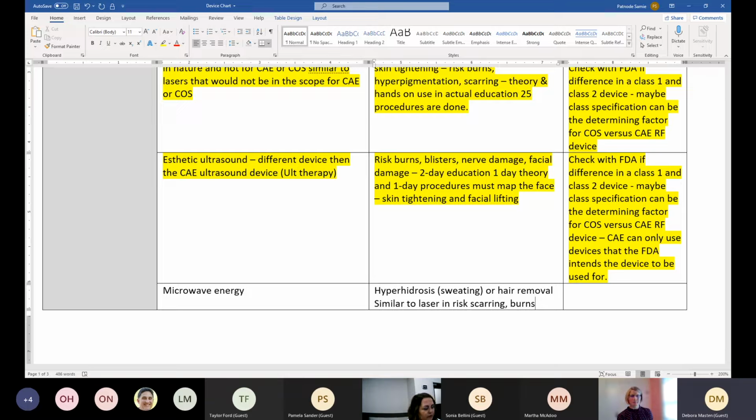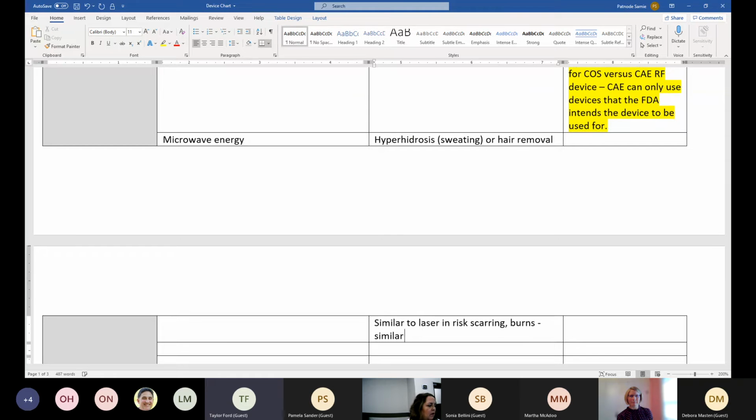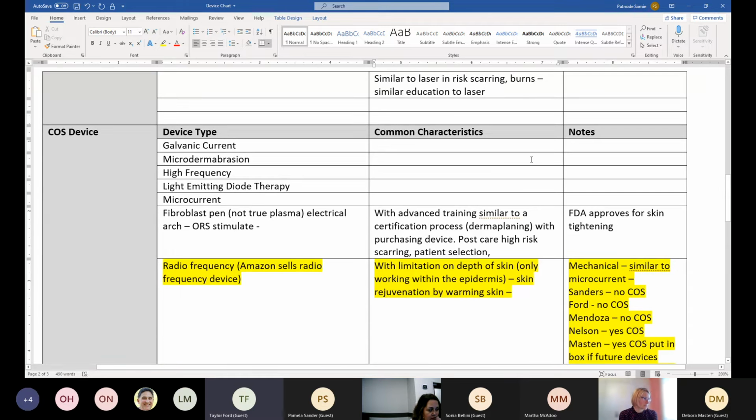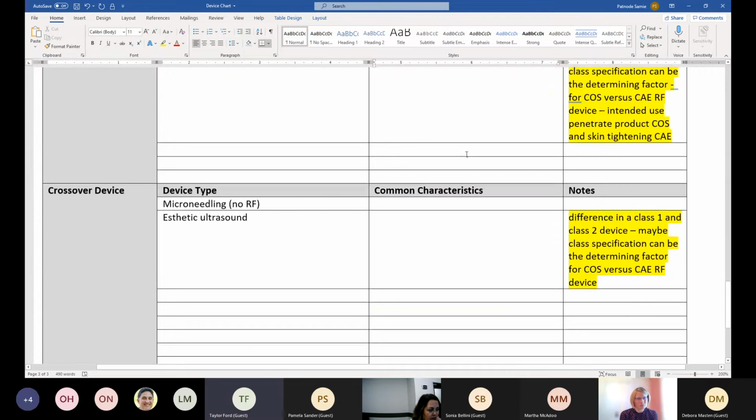Is it similar, would you have similar education as lasers? I would imagine so. Yeah, I would imagine it wouldn't be too different than working with a laser. Would it ever be in COS if you use the guideposts? I would imagine not, just because of the similarities that it has to laser and IPL energy.